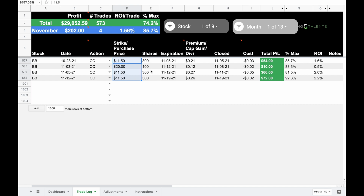My cost basis for BlackBerry is $11.50, and I actually have a $20 cost basis on one lot of 100 shares. That's when I purchased it way back in January when it ran up. So I'm stuck in at $20 with 100 shares. So BlackBerry is just covered calls, and you can see I made a total of $202 for BlackBerry.